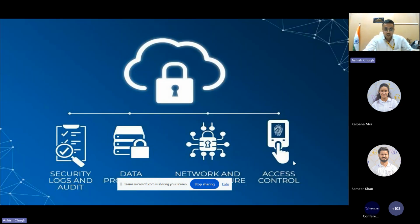For example, we need to take care of data protection in the cloud. We need to ensure that security logs and auditing happen, and access control. All these things have to be taken care of when the cloudification of the entire 5G network has taken place.